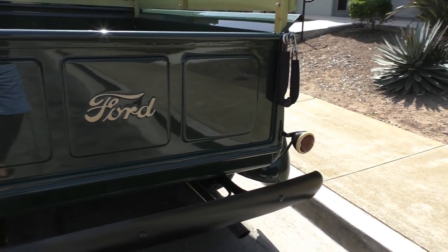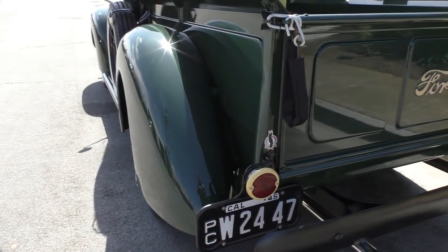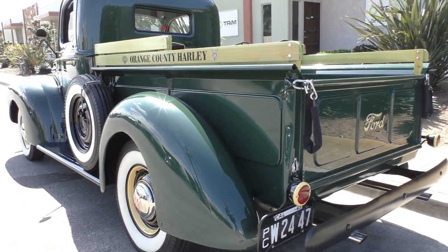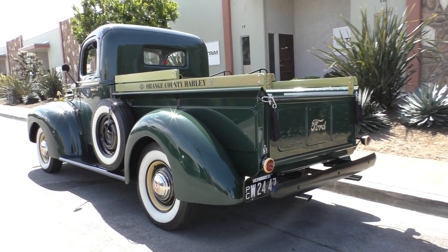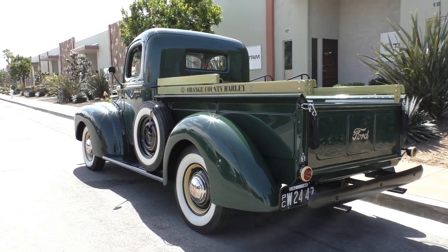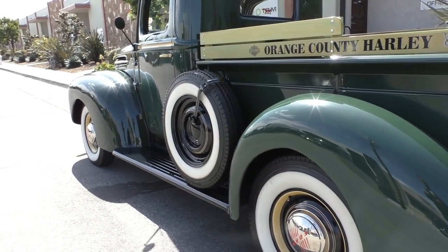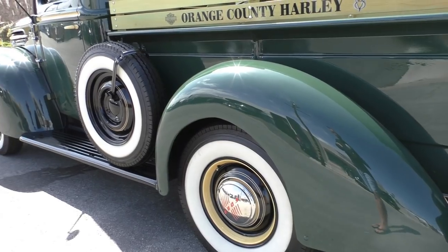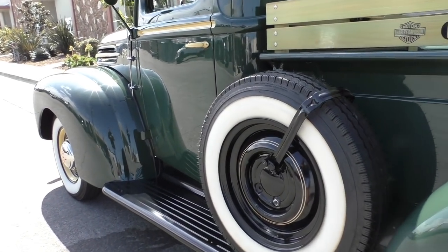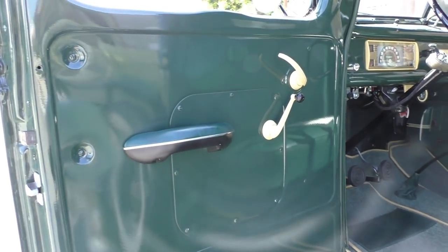Tailgate chains are factory. Again, non-bright work tail light covers there. Step back and let you take a look here. What a sweetheart. Very rare. Very few of these trucks were built. You'll see 46s around, totally different though, because it's a 45. Anyway, we get on the driver's side here.